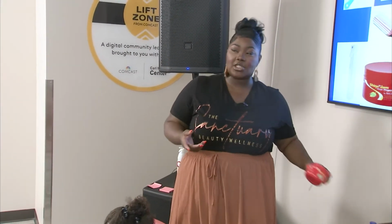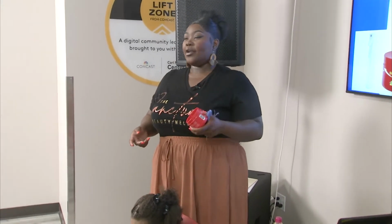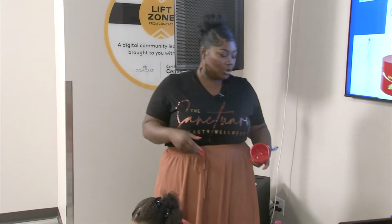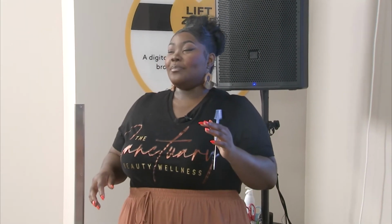If you're using something like this, like for her hair, because it's so fine, we can get by with a braiding pomade and her edges will pretty much stay down for a while. Me, not so much. And I'll use, it's called She's the Bomb because I'm the bomb. I'm just kidding, it's not even my brand. They're called She's the Bomb, but it's a really good edge control. With most edge controls, they might turn white on you if you use too much. So just be mindful, just a little bit goes a long way.